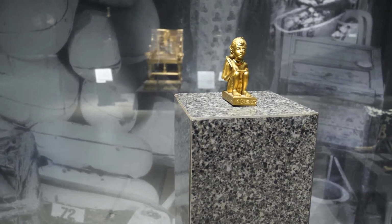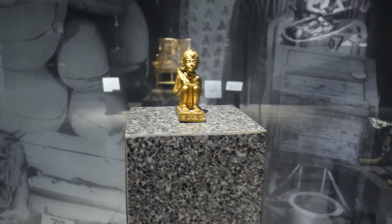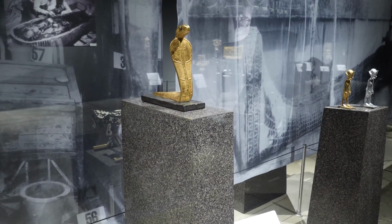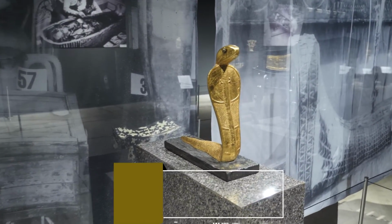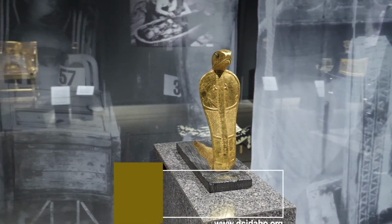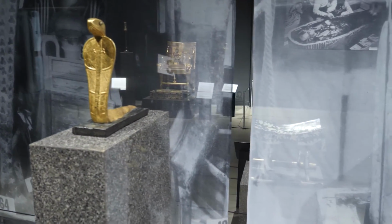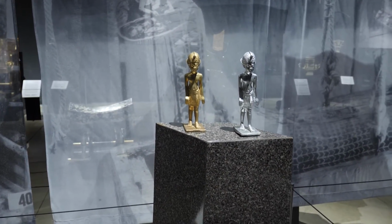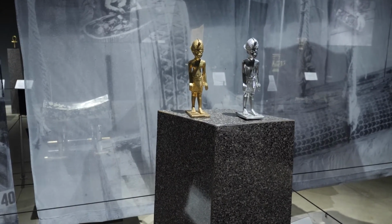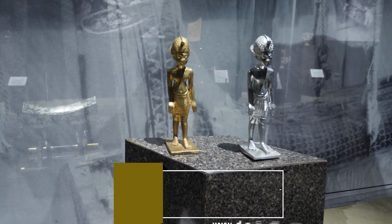This golden pendant shows Tutankhamun sitting. With his accession to the throne after his father's death, the priesthood of Amun was re-established. This cobra serpent is associated with the goddess Neith and acts as the guardian of the entrance to the underworld. Found on top of a pair of gilded wooden staffs, the figures commemorate the pharaoh's coronation around 1333 BC at the age of 9.